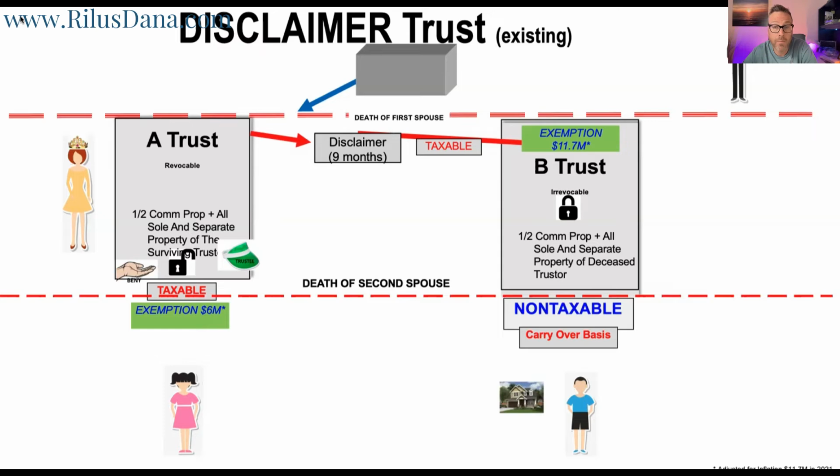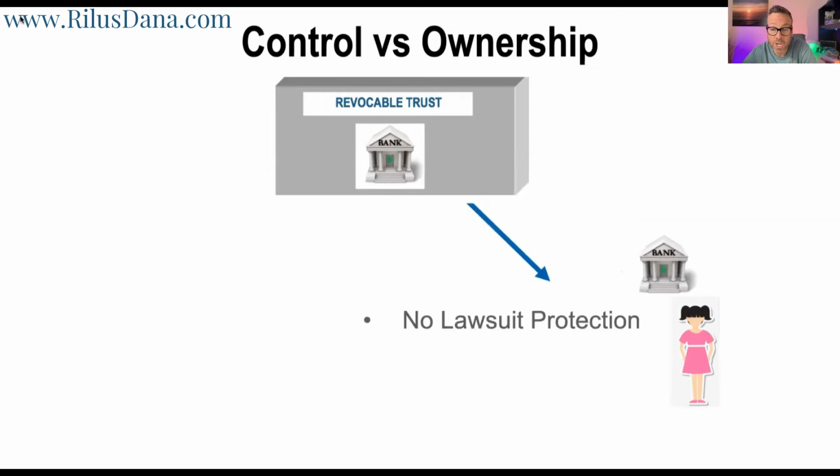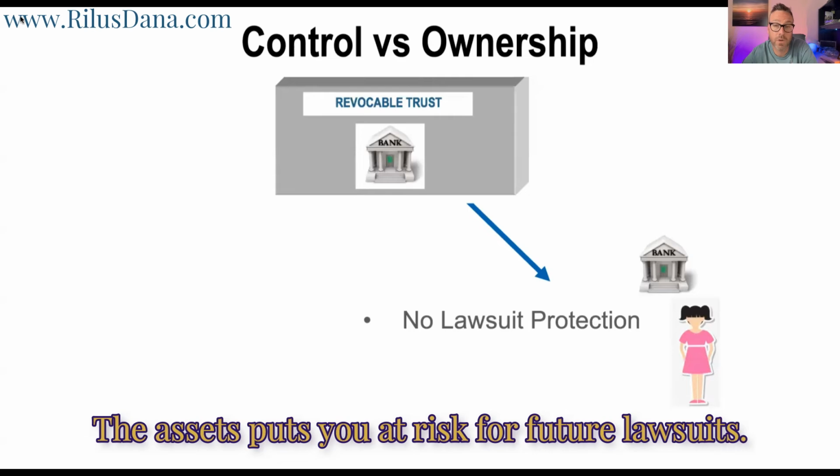So this family, the way their plan works is the brother had the right to live in one of the houses, and then everything else went to the daughter, or the sister. Brother has some special needs, so that's why the bulk of the estate was going to the sister. But what I don't like about the scenario is there's not a lot of protection for brother or sister with this. For sister, all of her share going out right to her puts her at risk for future lawsuits.